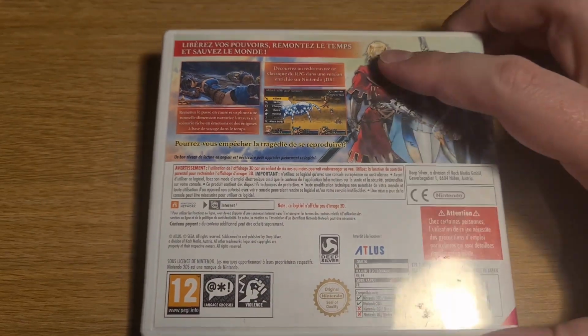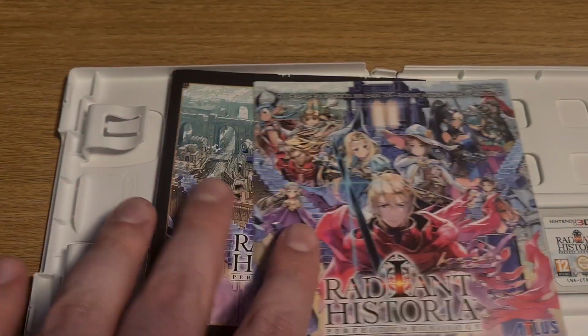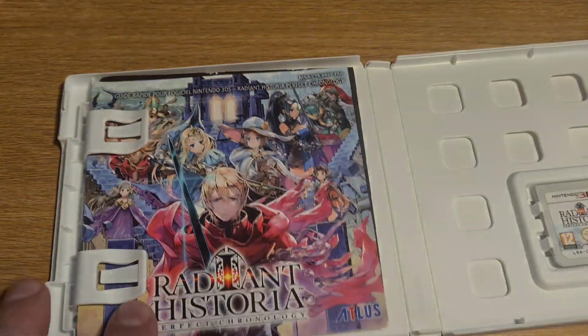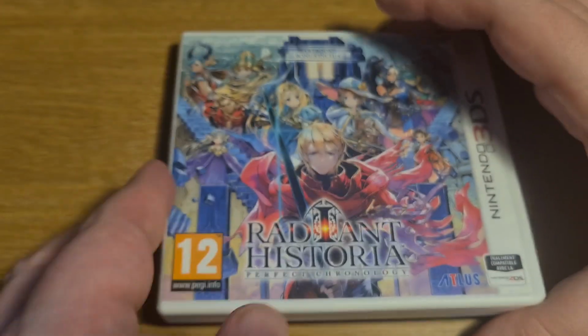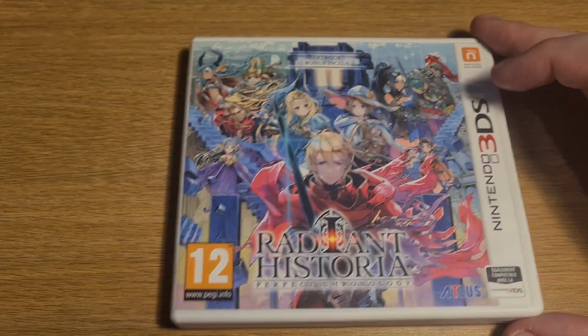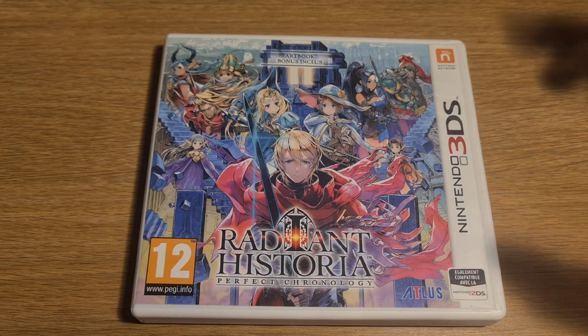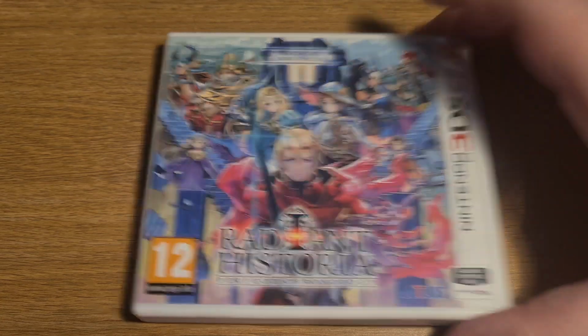As you can see, it's not an English language box, which I guess will affect the value, but the game does still play in English. I believe it came with an art book there, as I'm showing. But if you see Radiant Historia anywhere for a half-decent price, it's probably time to pick it up. It being Atlas, I would say it will continue to increase in value.